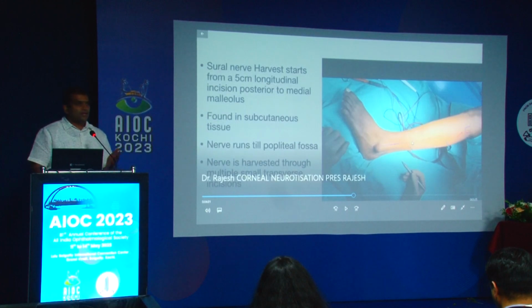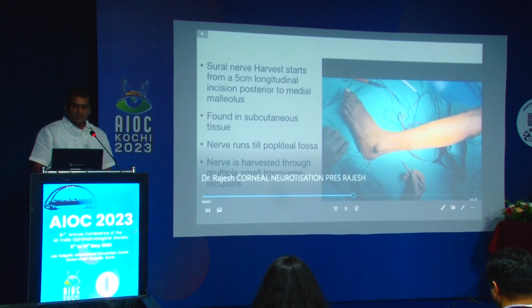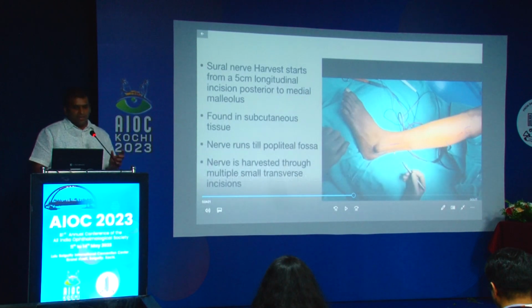So that's why, as Dr. Smriti had shown, there is a nice avascular field. And the tourniquet does have its own limitations, because you need to be very careful in applying the tourniquet and deflating it, otherwise it can lead to permanent limb ischemia. So we prefer multiple small incisions, and we do not try to avulse the nerve, and we try to preserve the branches.